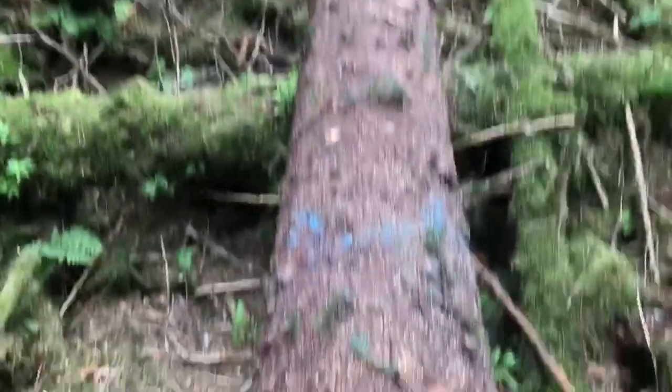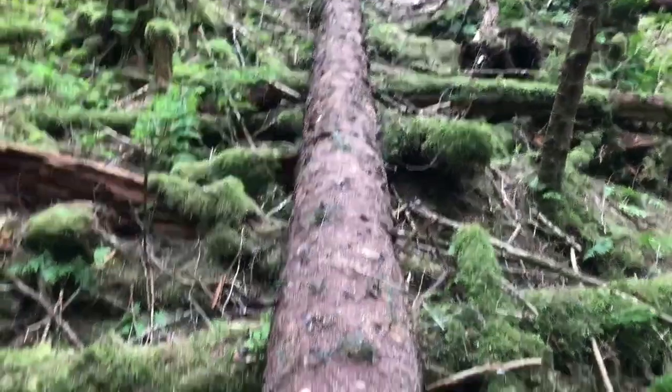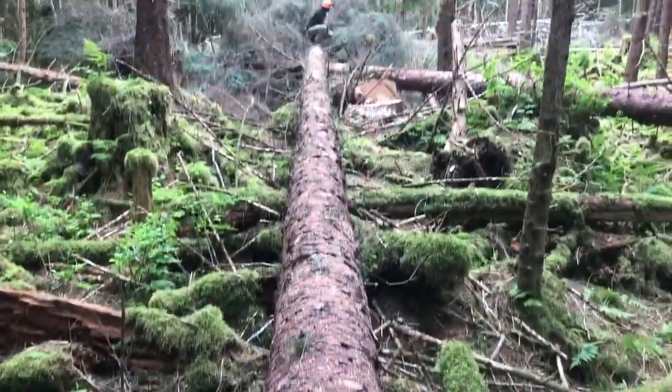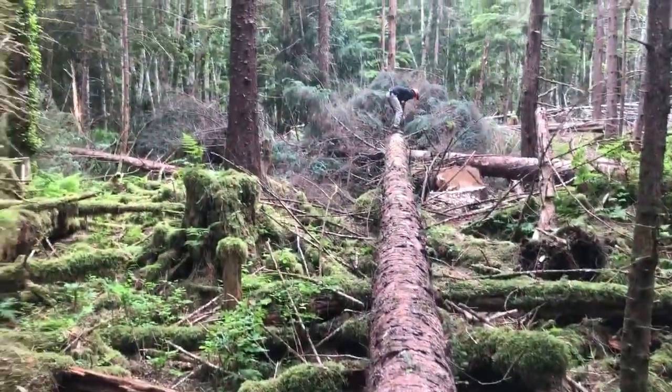And then what we're logging, they're awfully nice trees. 40 years old, over 2 feet diameter there. Real nice timber.